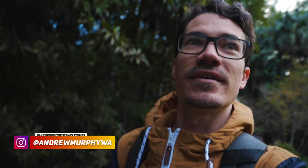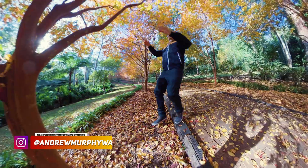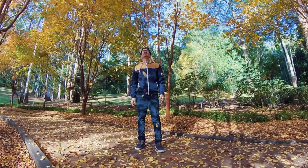Alright, so we found the orange bit. This is actually insane. It looks like Hyde Park back home, hey? And it's just like this one spot that's just orange and the rest is green. Check this out.